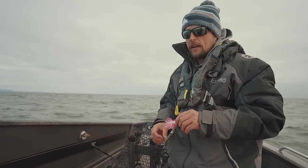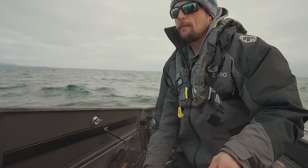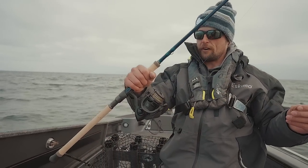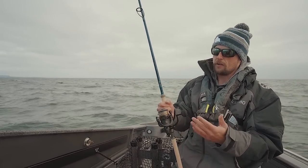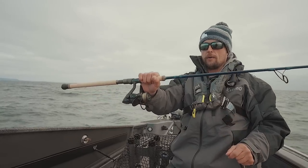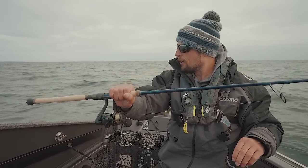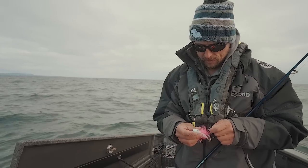So get some baits in the water, rig up these St. Croix Legend Tournament inshore saltwater rods. They make a great jigging rod, spooled up with a Piscifun Carbon X size 4000, 20 pound braid. You're ready for battle with this setup here. So 7'11" medium heavy power rod. So yeah, let's get a bait down, and hopefully it won't be too long before we see one.